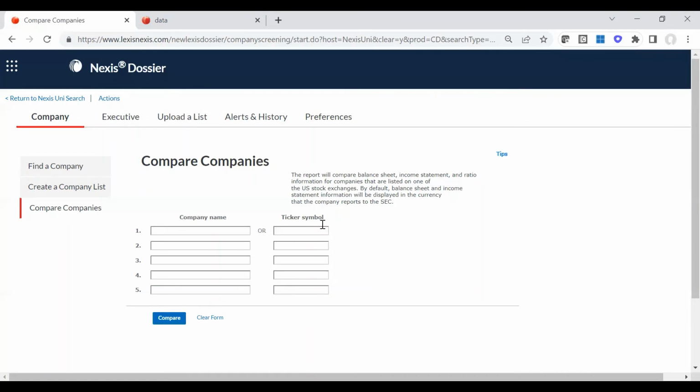So I just want you to be aware that you can put in a company name or you can put in a ticker symbol. Also be aware that the order you put the company names in is the order that is going to be used for the comparison.